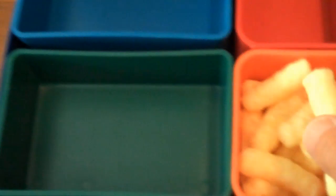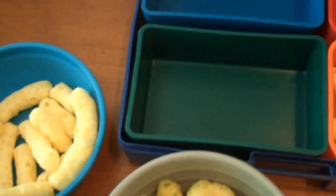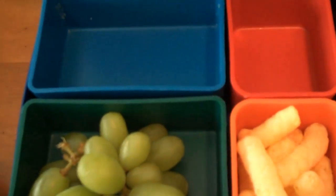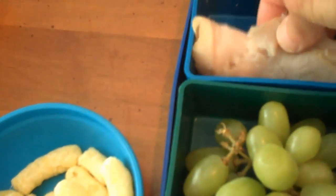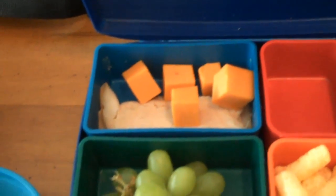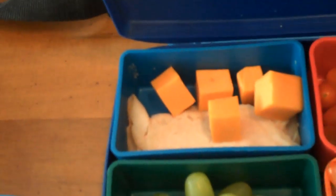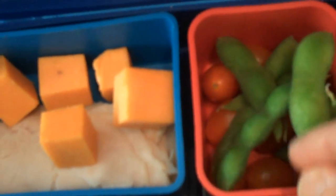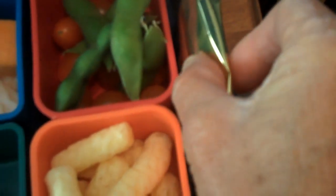So for instance, I just put some of Max's little cheese puffs in there. Then I'm going to go ahead and fill this section with his grapes. And then I might put his little bar here. That would maybe be for his after-school snack. I might put some turkey and some of his cheese chunks in here like this. Okay. And then I would take maybe some of his cherry tomatoes here, and maybe even some of his edamame, kind of mix it up a little bit and put that all there. So he's got his vegetables, right? He's got his protein, he's got his fruit, his little treat, and this is his after-school snack.